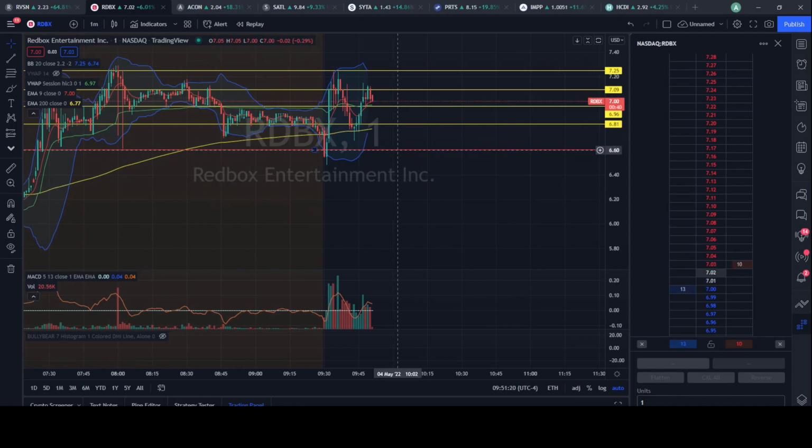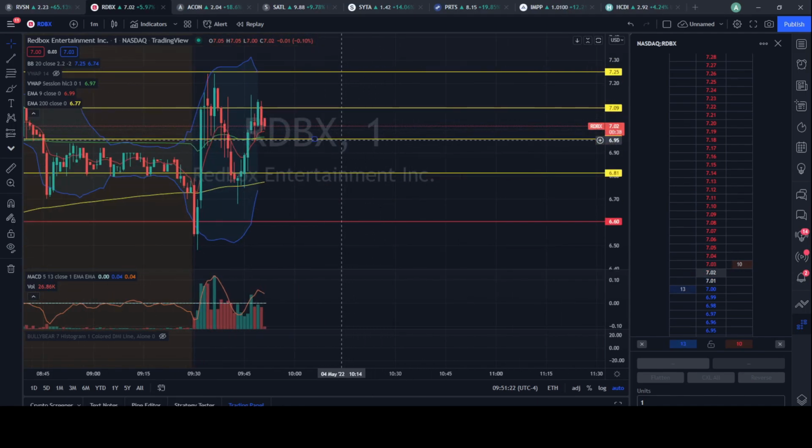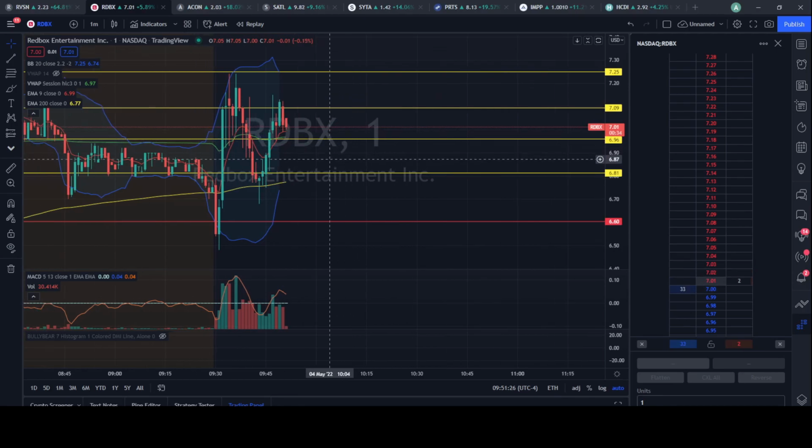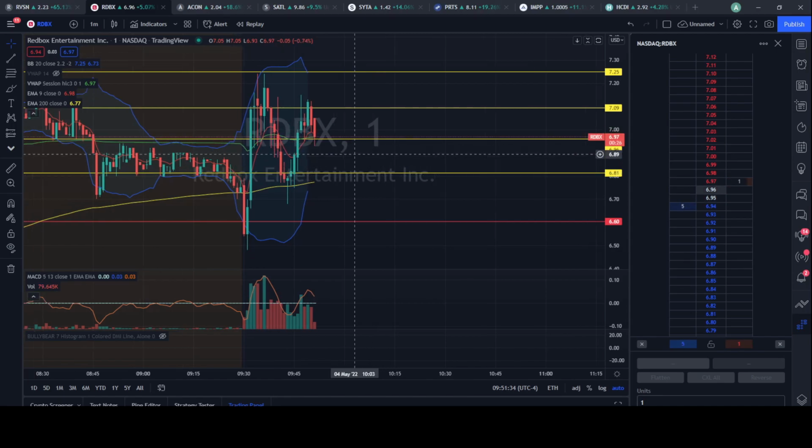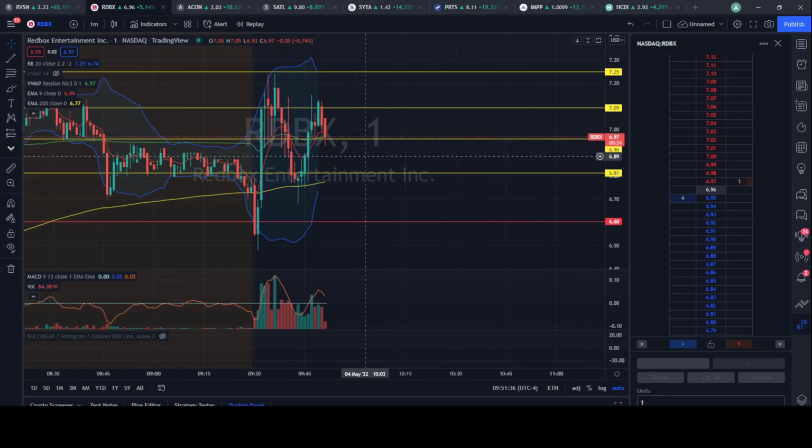RDBX looking okay here. I would really like it to drop at least down to 696 right now. Might be able to take another entry. Okay, so we are seeing a dip. The dip went a little further than I want it to. I'm being really picky with this. Looks like it's holding okay. It looks risky with that MACD and stuff, but I think that if we drop down a little bit closer to that 200 EMA, I might be okay with it.